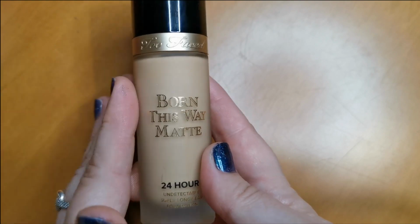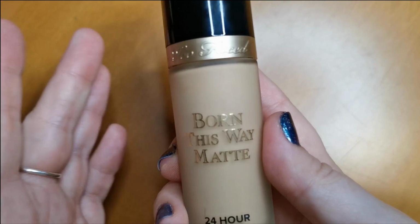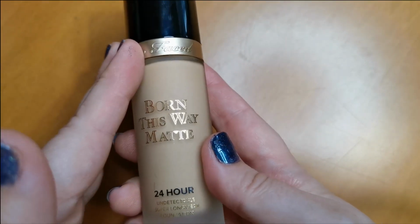But yes, this will be decluttered. I have no need. I've got the other Too Faced one, the one that I actually really enjoy. So this one will be decluttered.